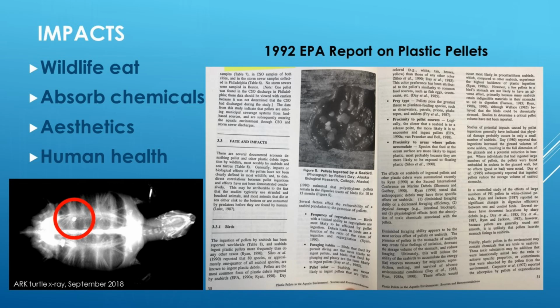This has been a problem for decades. The EPA came out with a report in 1992 that compiled a lot of scientific reports that had been done in the late 80s and early 90s. They looked at what species were eating these pellets, what the impacts of those pellets were on those species, how these pellets were getting into the environment, where some of the highest concentrations were around the United States, and then what some of the recommended solutions are.